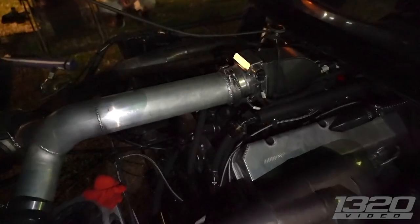And this was what, 2 weeks ago? About 10, 11 days ago. Are you serious? Okay, it has been less than 2 weeks. And so it's got the big block in here now?